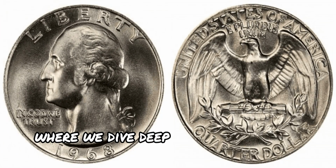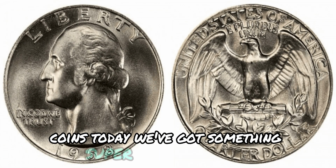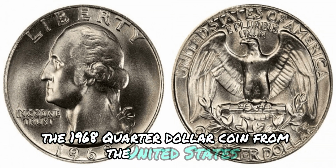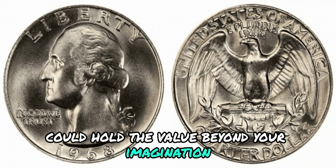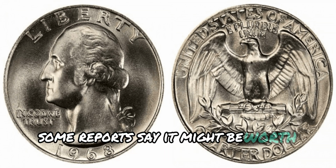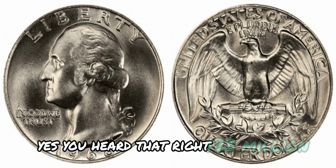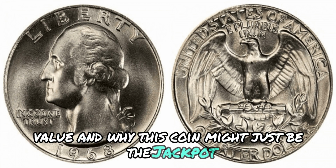Where we dive deep into the world of rare and valuable coins. Today, we've got something super exciting for you, the 1968 quarter coin from the United States. This small piece of metal could hold a value beyond your imagination. Some reports say it might be worth up to $23 million. Yes, you heard that right, $23 million. Stay tuned as we explore the history, value, and why this coin might just be the jackpot you've been searching for.